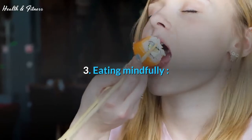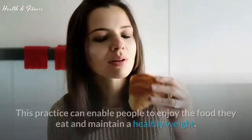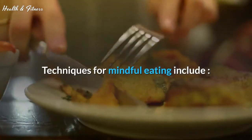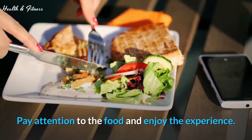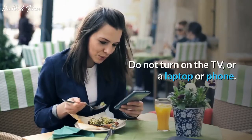3. Eating mindfully. Mindful eating is a practice where people pay attention to how and where they eat food. This practice can enable people to enjoy the food they eat and maintain a healthy weight. Techniques for mindful eating include sitting down to eat, preferably at a table. Pay attention to the food and enjoy the experience. Avoiding distractions while eating. Do not turn on the TV, or a laptop or phone.